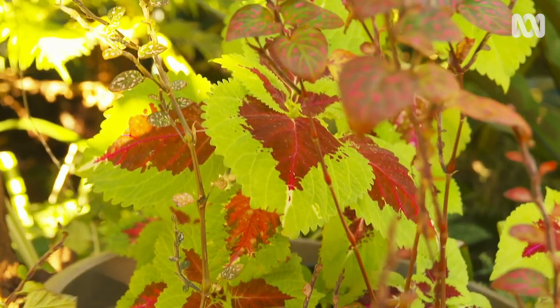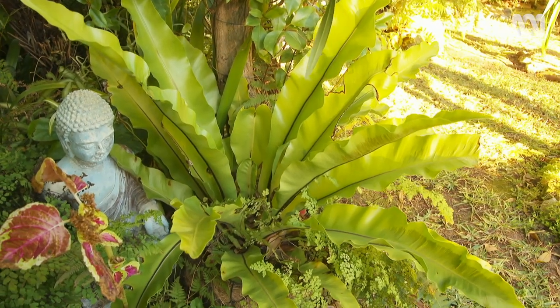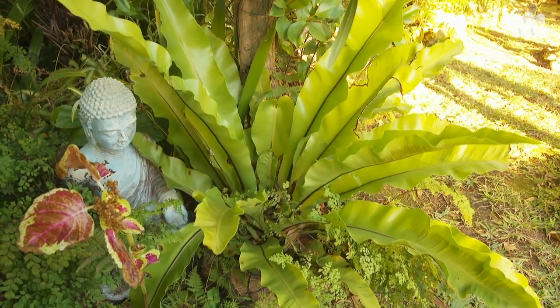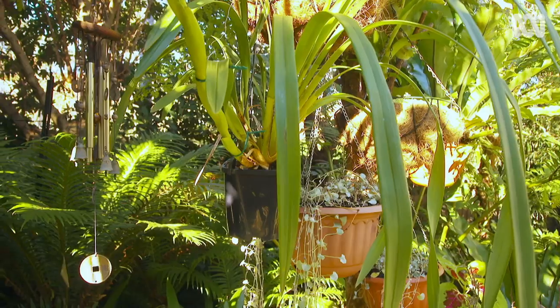What do you love about tropical plants? Oh, it reminds me a little bit of Thailand. We lived in Thailand for some time and I just like the atmosphere there, the gardens, and I try to sort of recreate something like that. I just like that tropical, relaxed, green outlook. Resort style. Resort style, that's the word I was looking for.